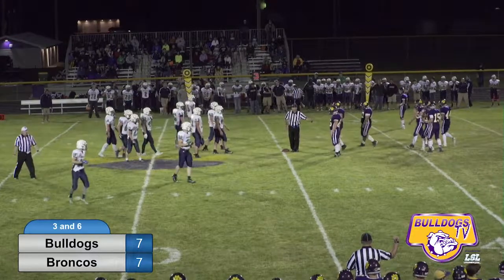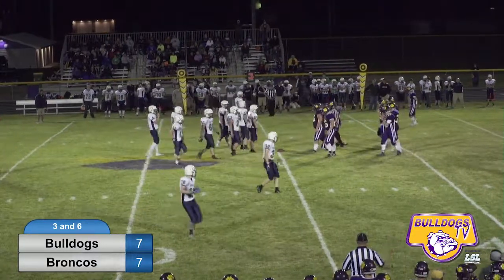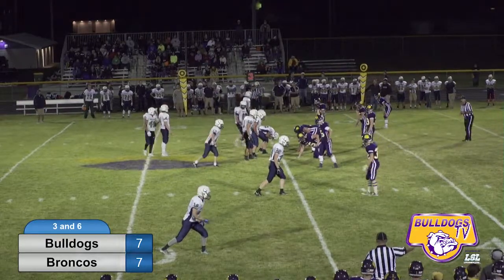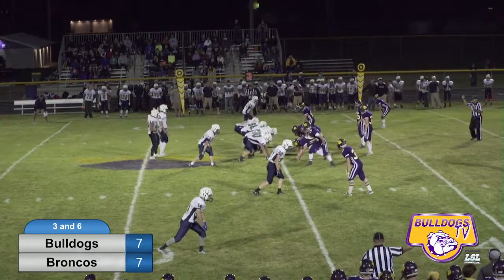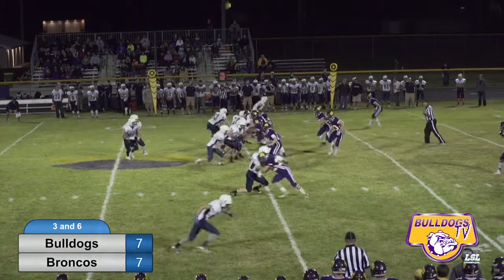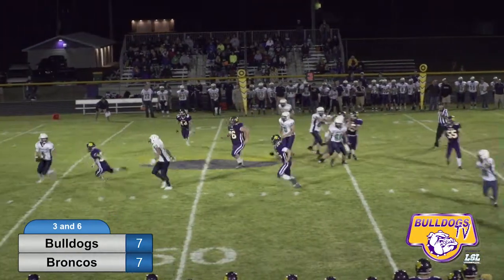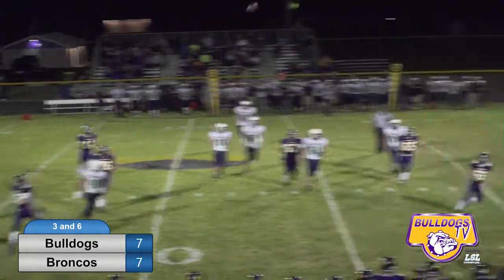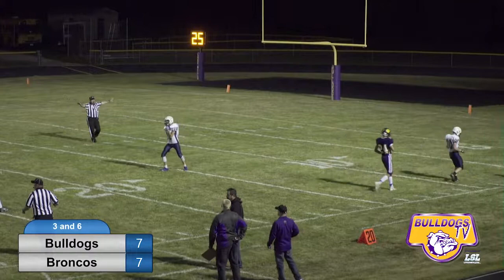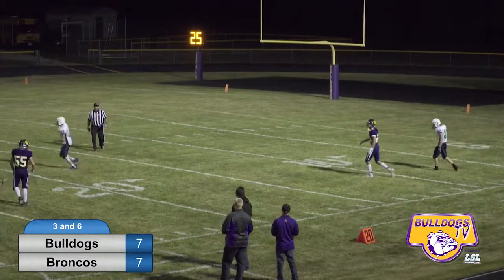3rd and 6, 4:05 left in the third. Tie ball game, 7-7. Belmond Klemme with the ball, and they are back in a shotgun or a pistol formation. More like it. He rolls to his right, and he's going to throw deep, and he's got the guy open, but he threw it out of bounds and over his head. So 4th down and 6.